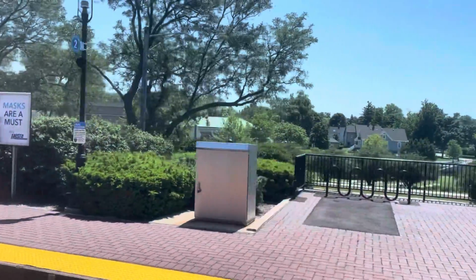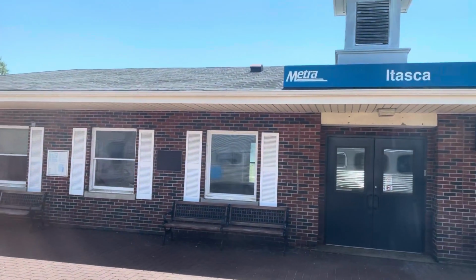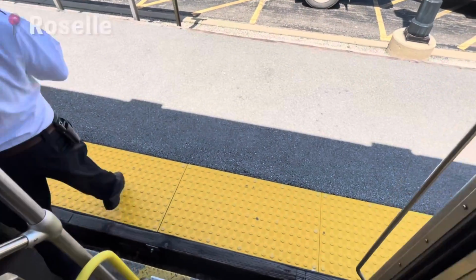We've now arrived at Itasca, which means that we're almost at Roselle Station, where we will be getting off the train today. This is Itasca. The next stop is Roselle. That's where we'll be getting off. This is Roselle.